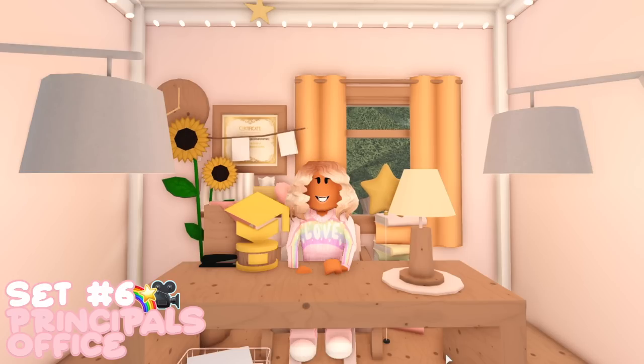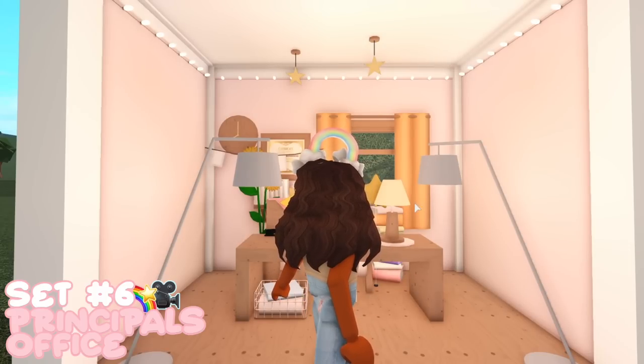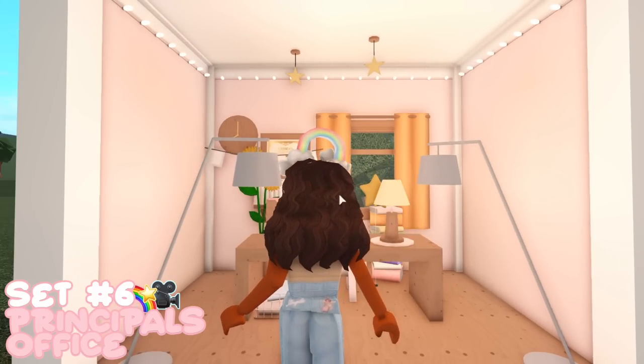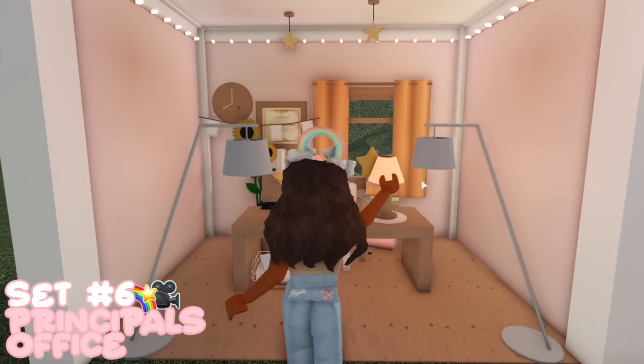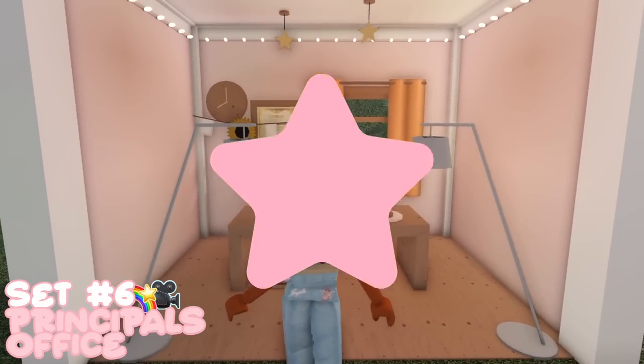So again, I just think building sets as you need them is just a way more convenient way to get things done. But we have these two lights on the side just for better lighting, because without them, it's just really dark and kind of spooky looky.